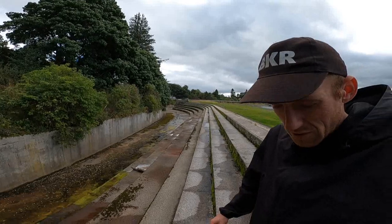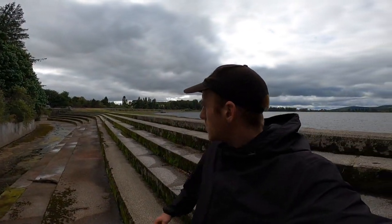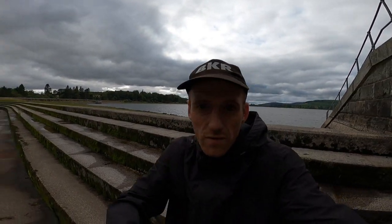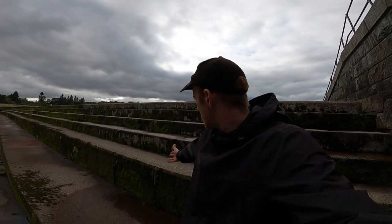Yeah, it's often cool just to come down a new path like that you've never been before. I wasn't sure how far I would have to walk to get around here. It was cool to find all that bedrock along the side of the loch. Incredible, check this out, folks.